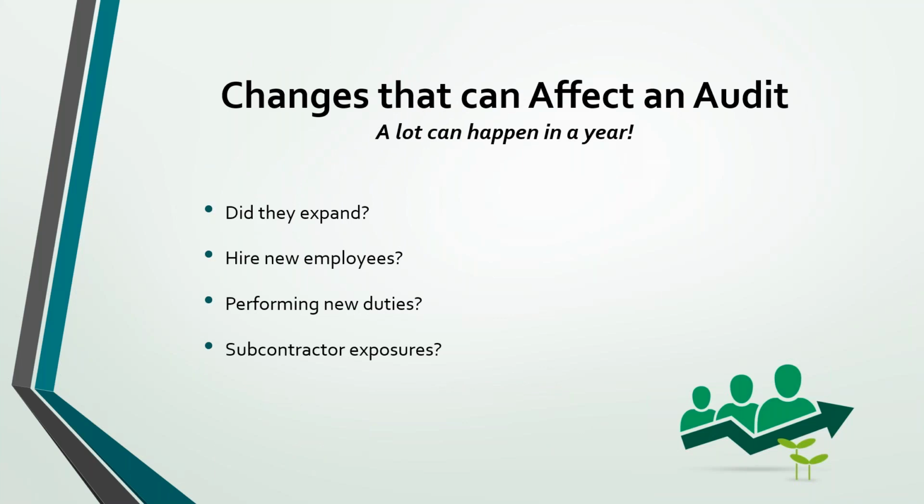So, some changes that can affect the final audit outcome. When you write a new policy or you're working with the insured on a renewal term, discussing changes that can affect an audit is very important. This could be throughout the year, but at least when the renewal is approaching, and if you're writing new business, the bulleted items are important areas to pay attention to because things change and a lot can happen. Here are some of the questions you want to ask. Did they expand? In that question, you'll find out if they've added another location, as locations are super important because wherever that insured goes to work, it must be reflected on the policy in the case of an injury.